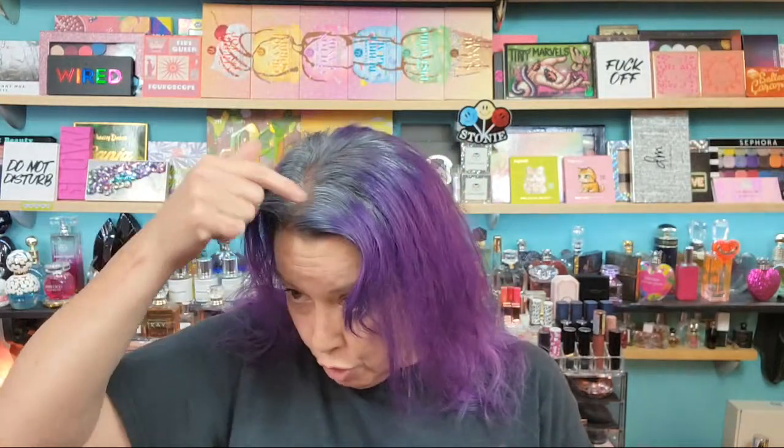Because this is all my gray. Don't forget, I'm technically gray. So that's what that big stripe is. It's my gray and blue. But the punky color actually grabs a hold of the gray. It's a little more silvery popping out now. But overall, it usually has like a tinge of blue to it.